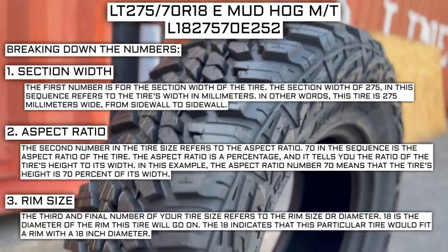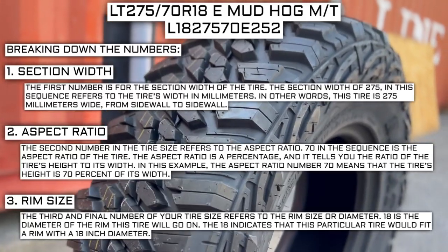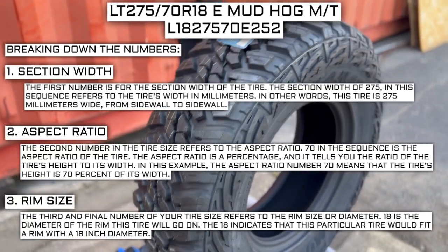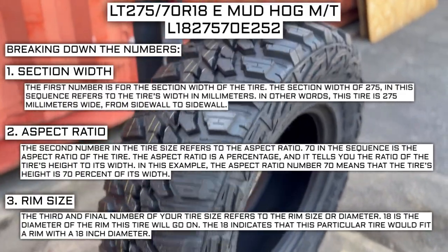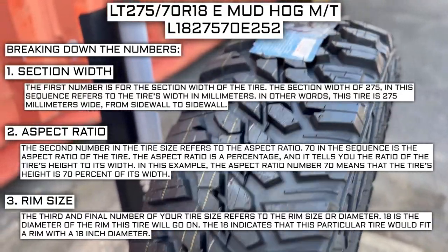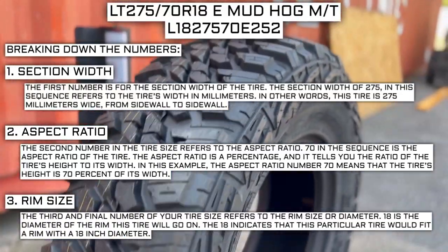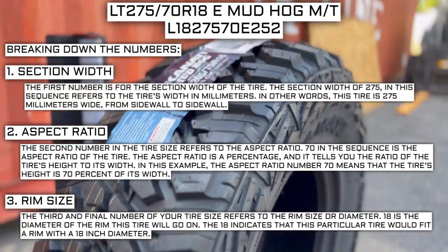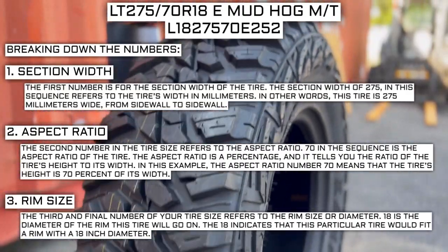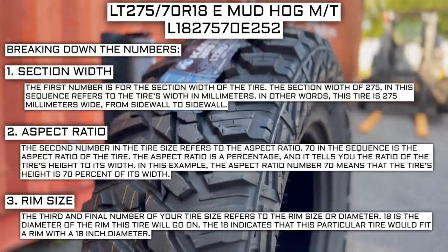The third and final number of your tire size refers to the rim size or diameter. 18 is the diameter of the rim this tire will go on. The rim size of 18 in this scenario indicates that this particular tire would fit a rim with an 18-inch diameter. Keep in mind, this number is not negotiable. Unlike the first two numbers, you can't upsize and downsize this part. The only time this number will be different is if you are actually changing the size of your rim.